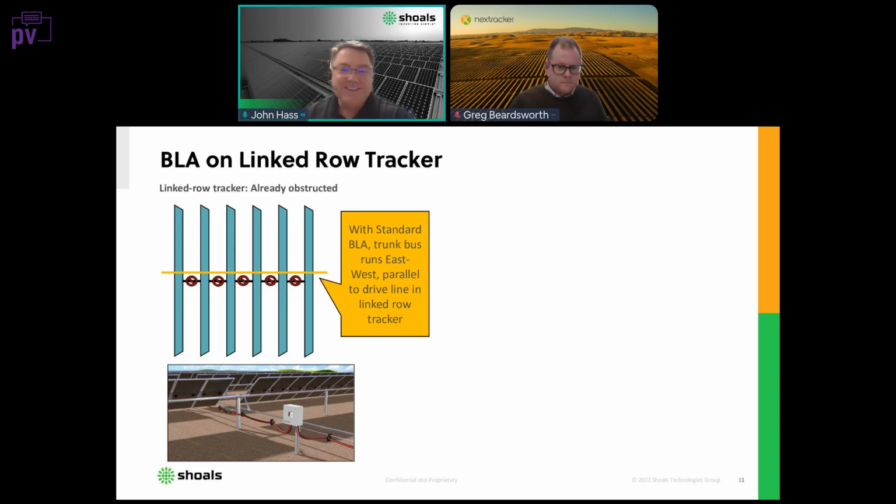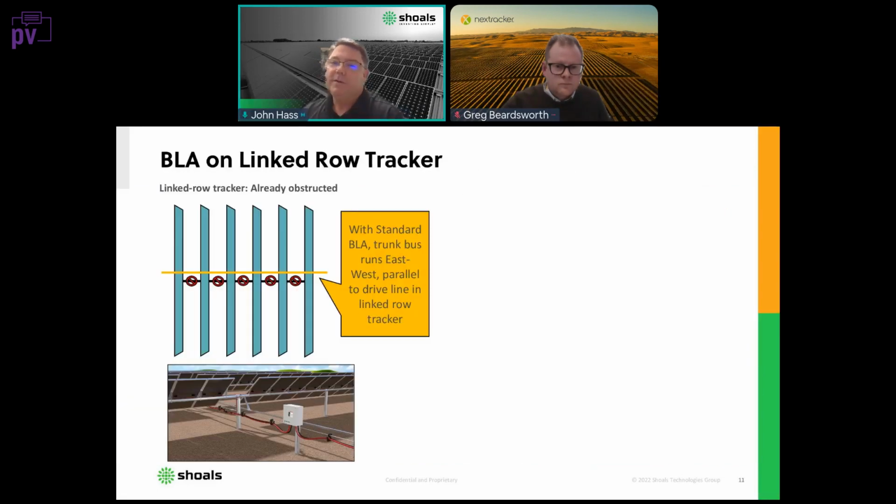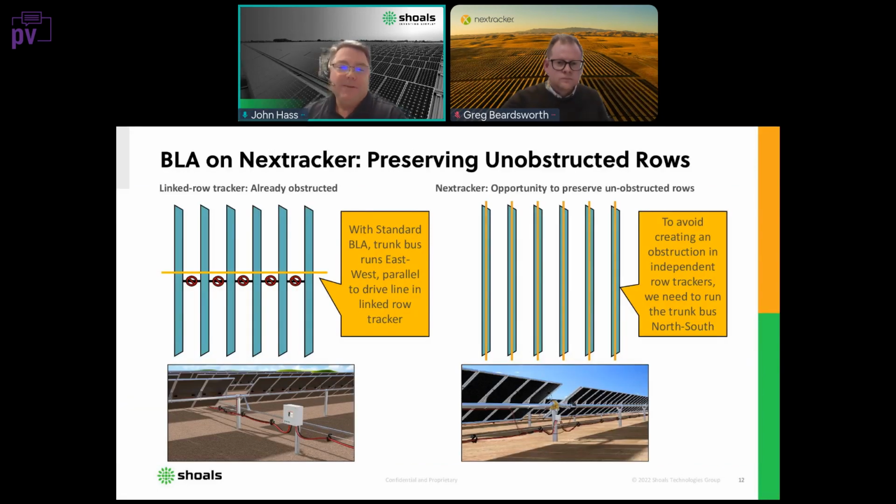Like, if you will, as he said, this shows that BLA being supported along the drive line with the load break disconnect box in the heart of it. Next click. The intent there is just to show that in a system where we're going to run the BLA north-south, you see that it completely allows for the open access between the rows. And here's the graphic below the cartoon clips, just to show exactly how those are being supported. Next one.